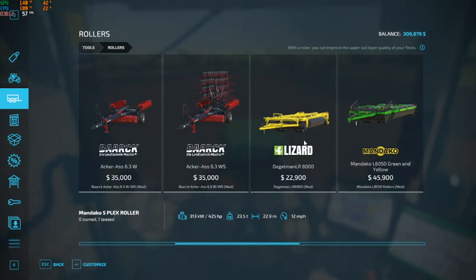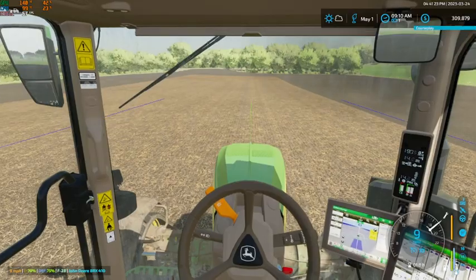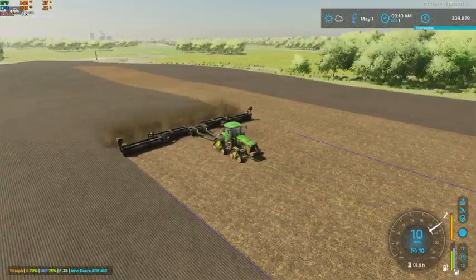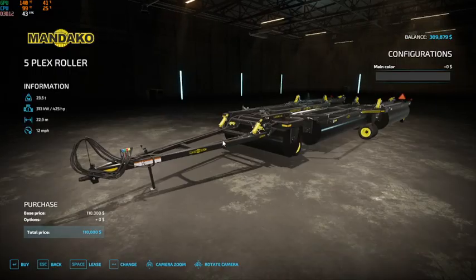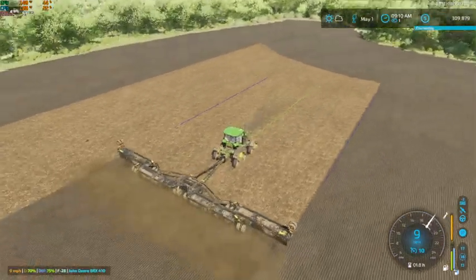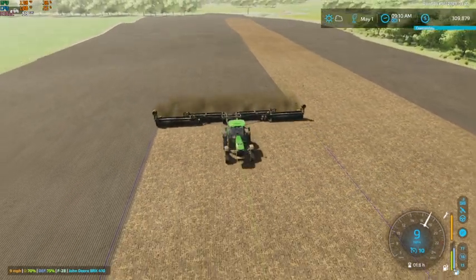Okay, so this one is 22.9, and this one is 24.4. So we might potentially look into the Degelman here, and it's actually cheaper going that route as well. So by quite a bit. I don't know if that price is quite right, but.